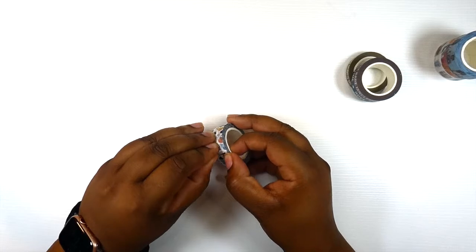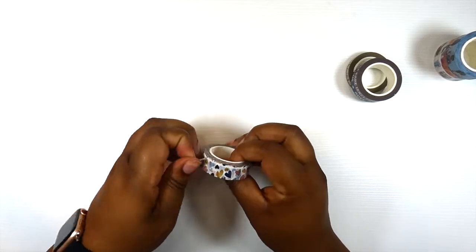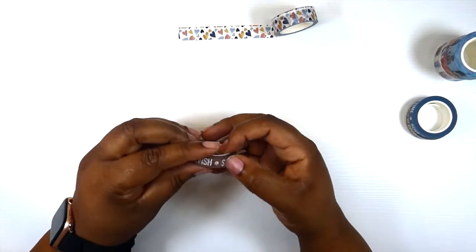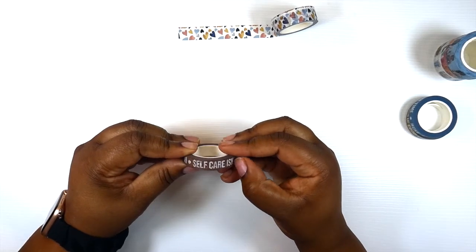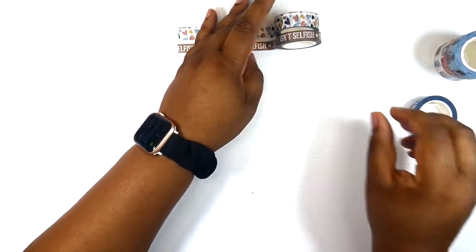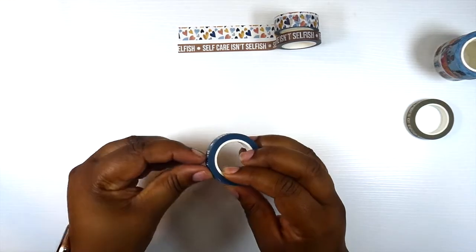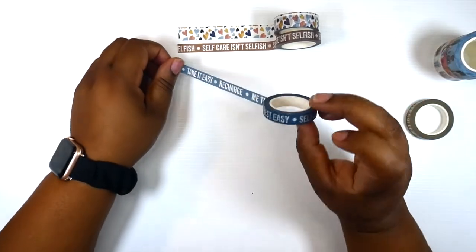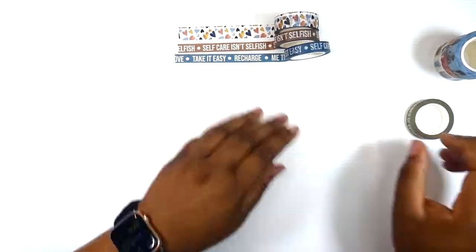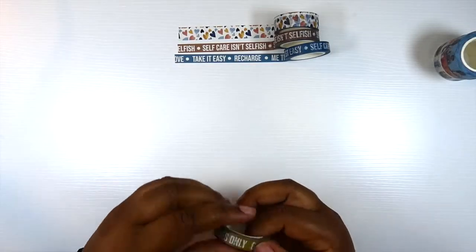So we got 8 rolls of washi. Let's start with this one. We have the multicolored hearts. We have the self-care isn't selfish. We have the me time, take it easy, recharge, rest easy, self-care, good vibes, and it just goes on. And then this one just says good vibes only.